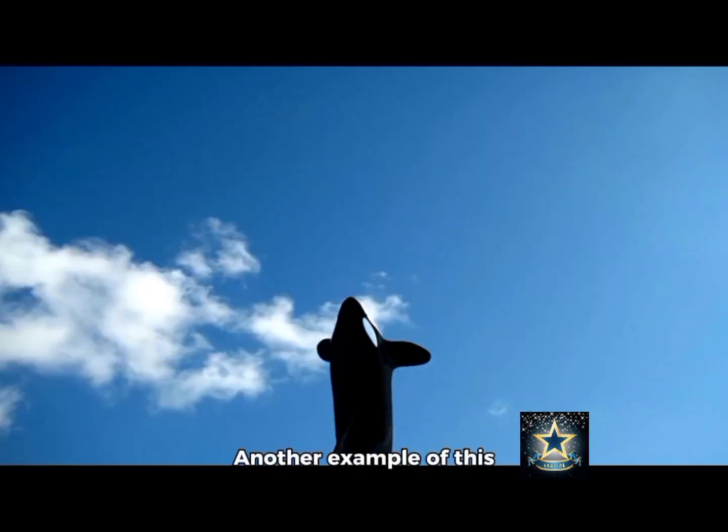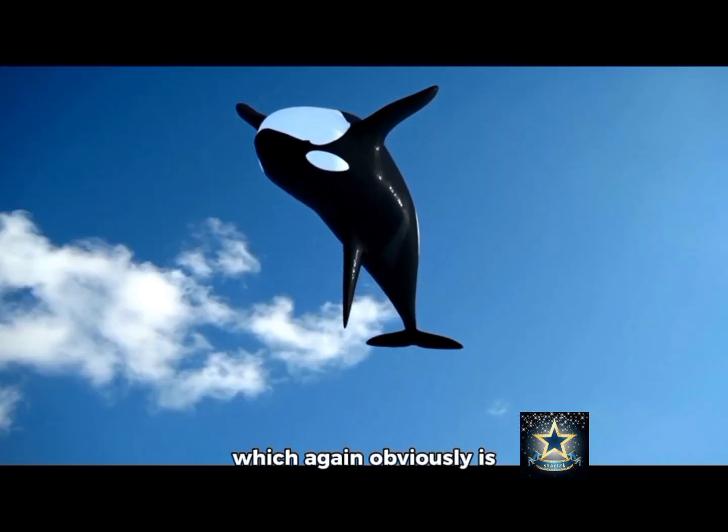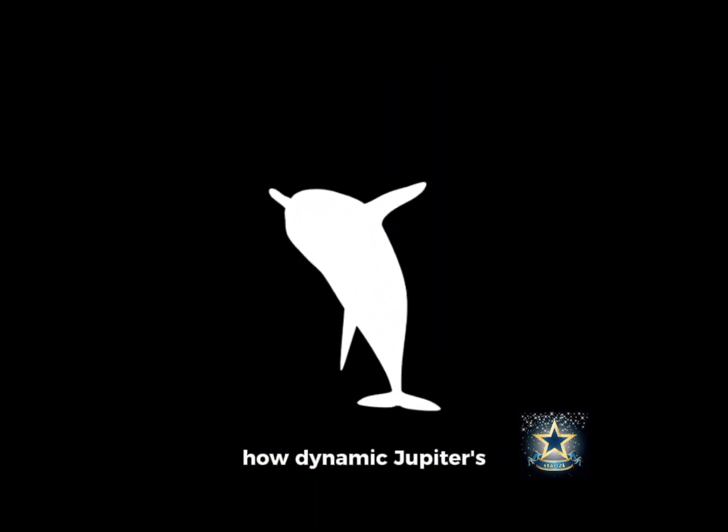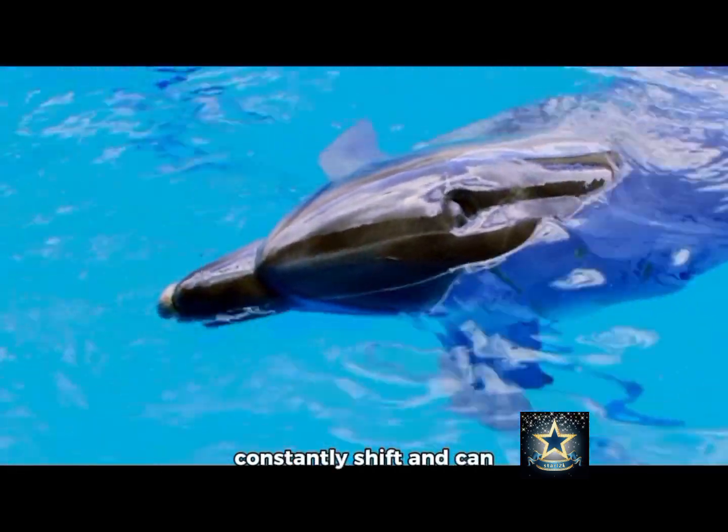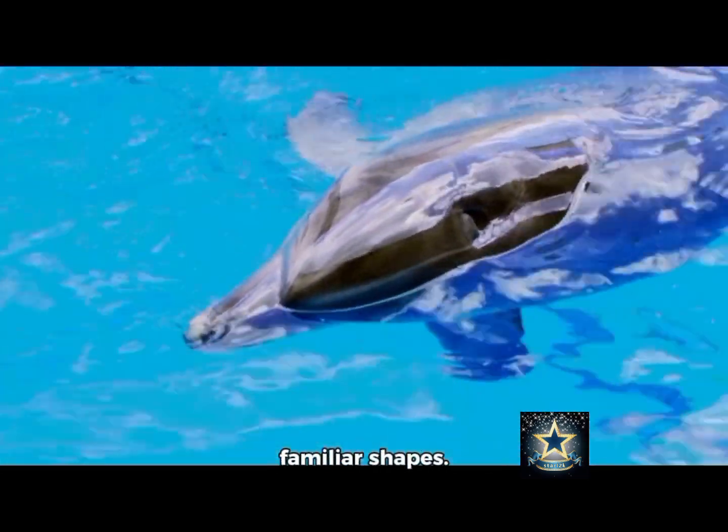Another example of this is this dolphin shape, which again obviously is not a dolphin, but instead an example of how dynamic Jupiter's clouds are, as they constantly shift and can temporarily mimic many familiar shapes.